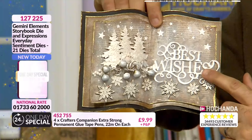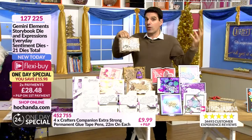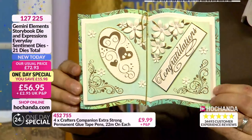But I think as a die, what you're able to achieve with that storybook is stunning. See the trees in there? So think about your existing stash as well. Because you've got that effectively blank canvas and the sentiments will go with anything, think what other dies or stamps you have in your collection. And you can go in so many different directions. Oh, wow. Look at this. Look at that. And remember, you were getting the stand as well. Now, that is beautiful, elegant. It could be for absolutely anything.